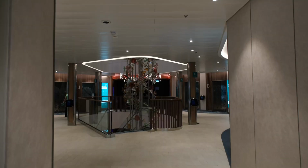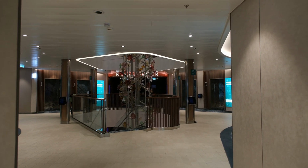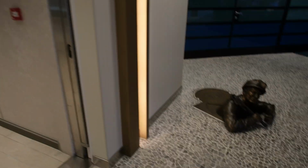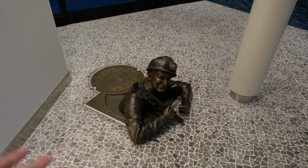As you make it to the top of the escalators and you look right, you have the Pearl. Starting forward on deck 5, which is the main promenade deck, the Royal Theater's there. And you actually have some really cool things like this around the ship. This is really awesome. But we're gonna walk forward here.